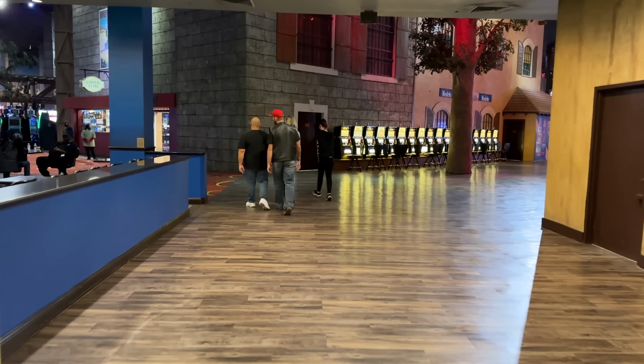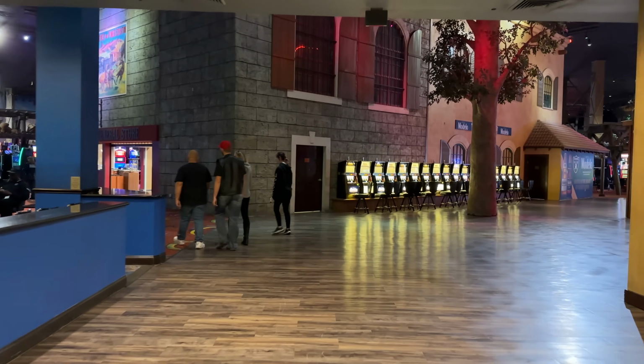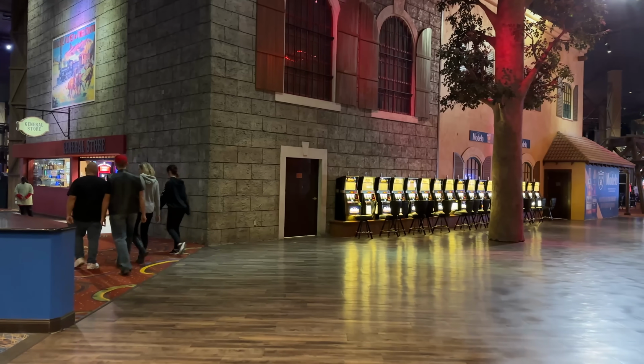Heading back inside, the Modelo row of machines, Buffalo Bills has done really well targeting the Hispanic market.